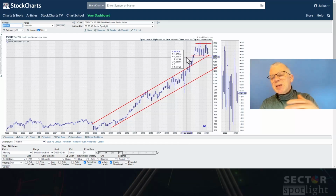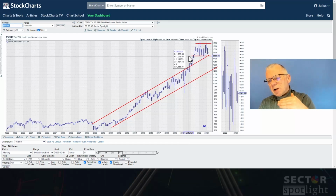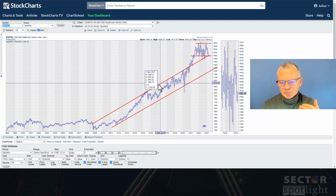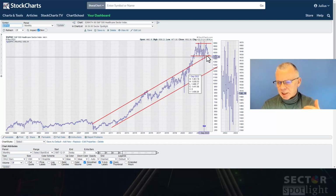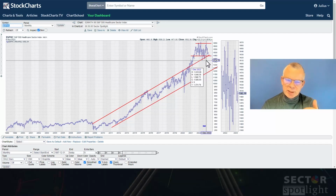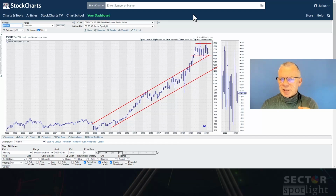But the meat of that move, so the real lower boundary, at least in the way I look at it, is around 1445, 1450, making it a sideways range. And you can see the old resistance line is now coming back as support, which creates solid support here in that 1450 area for the healthcare sector.